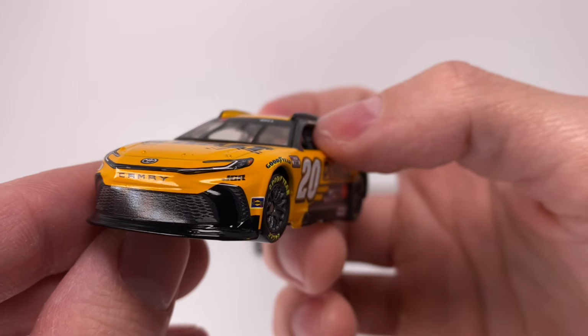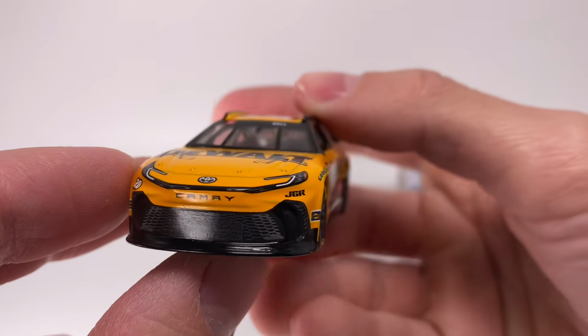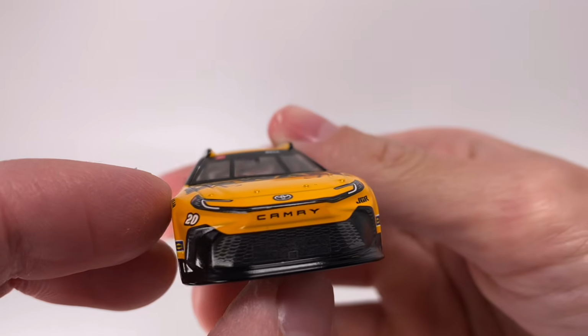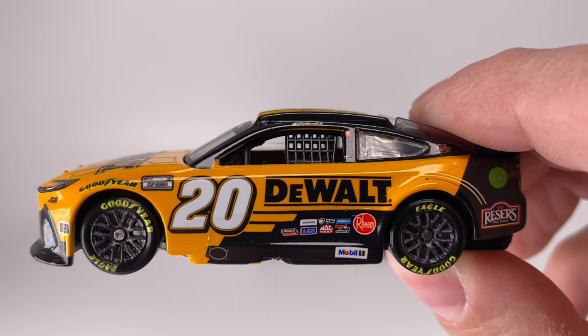It's a Sunoco on both sides. The whole base of the car is that signature Dewalt yellow with just a drop of orange. And then you have a little bit of some effects on the front of the car to wrap behind the grill intakes. The left side of the diecast here, and Dewalt has had so many different paint schemes with Christopher Bell.